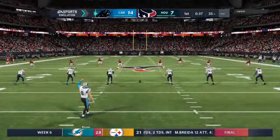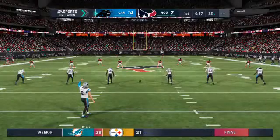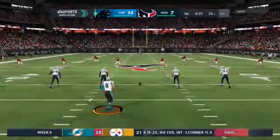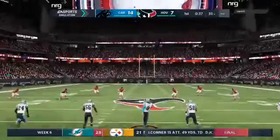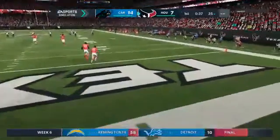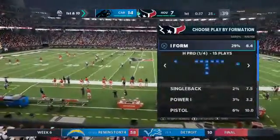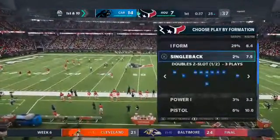Aldrich Rosa set to kick off. Now after the touchdown, here's Rosas on to kick it away. And that one will bounce out of the back of the end zone, so we will start here at the 25.